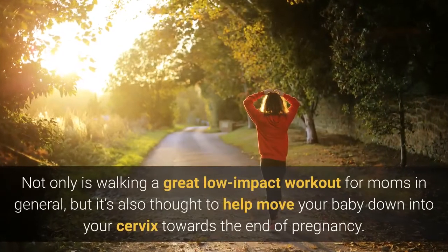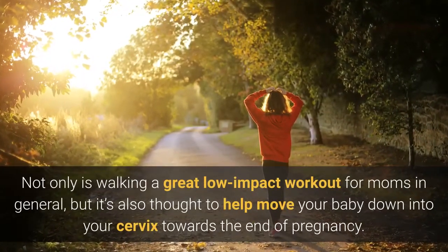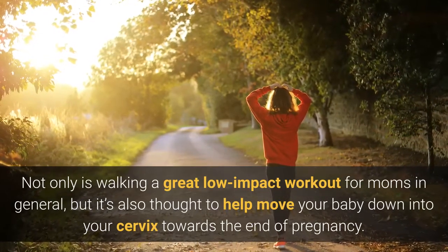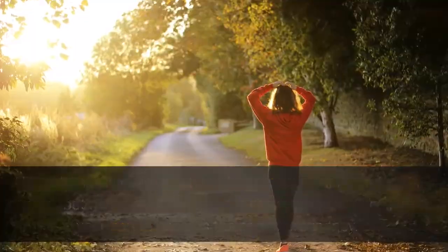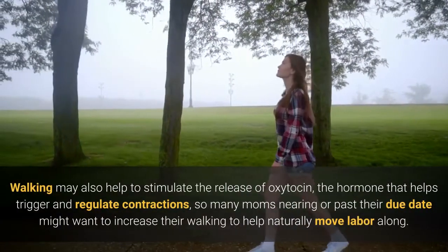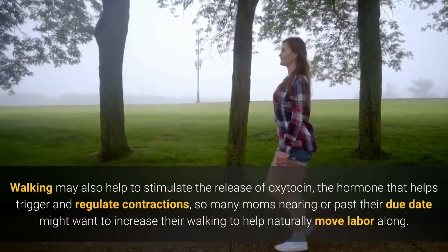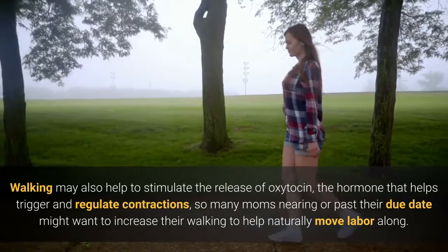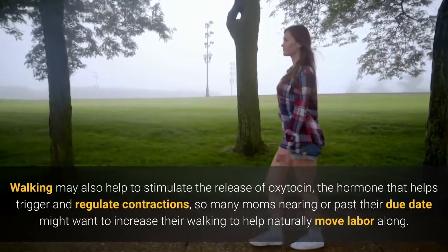6. Walking. Not only is walking a great low-impact workout for moms in general, but it's also thought to help move your baby down into your cervix towards the end of pregnancy. Walking may also help to stimulate the release of oxytocin, the hormone that helps trigger and regulate contractions, so many moms nearing or past their due date might want to increase their walking to help naturally move labor along.